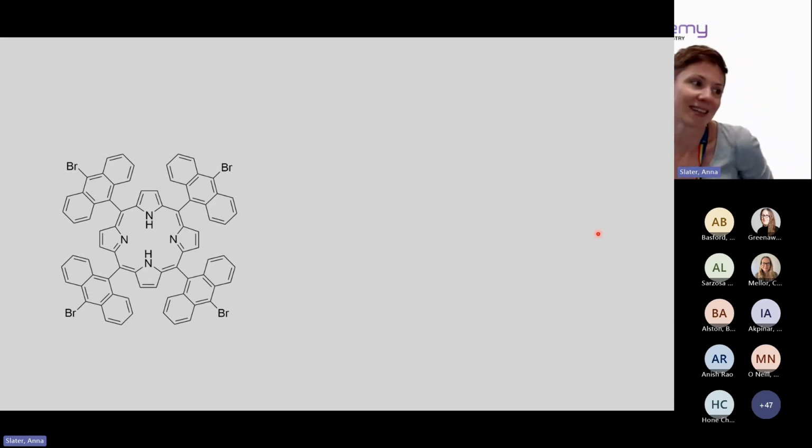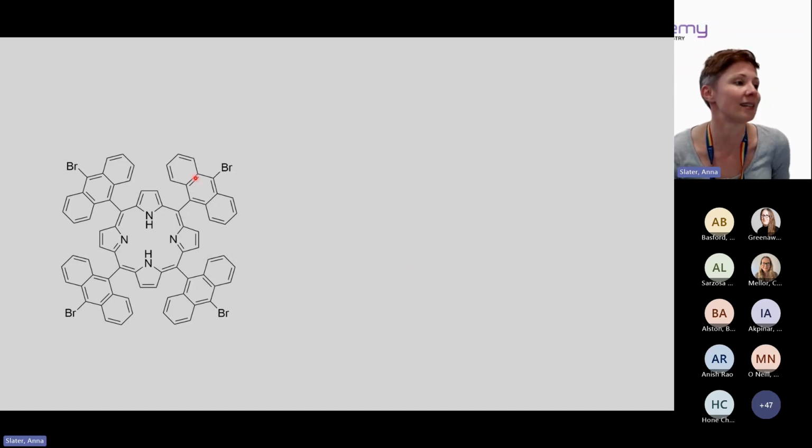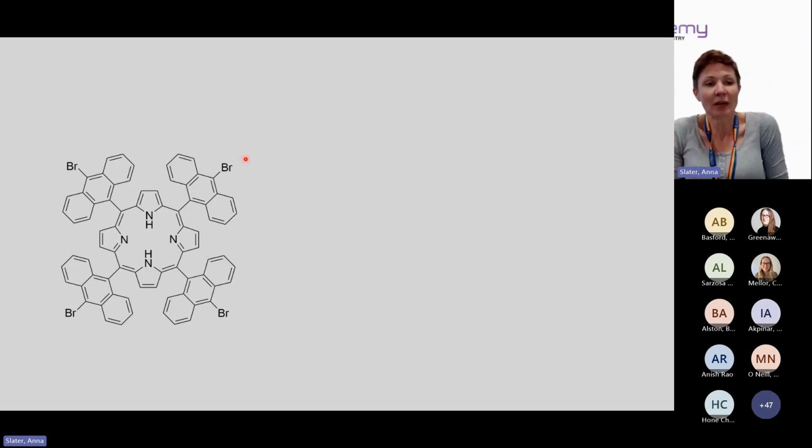I was asked to synthesize this in my first year as a postdoc in Neil Champness's group at Nottingham. We were doing self-assembly on surfaces, and the idea was that we could make this porphyrin and do Ullmann type coupling with this atom here to form networks on top of a surface. I'd been doing lots of porphyrin synthesis for several years, so I thought, how hard can this be? Turns out pretty ridiculously hard.